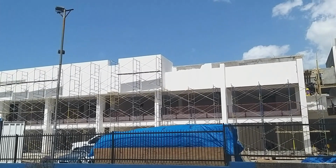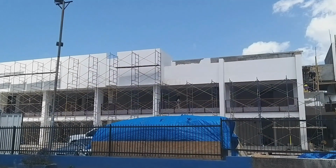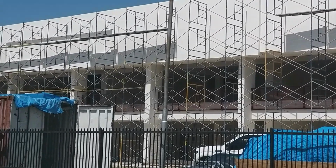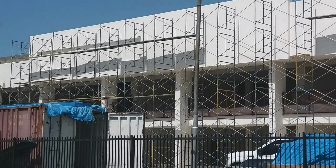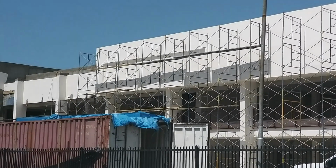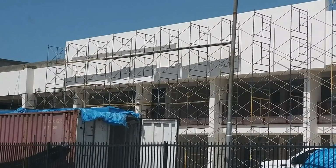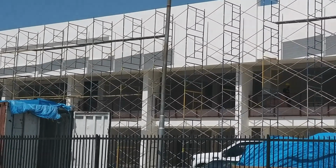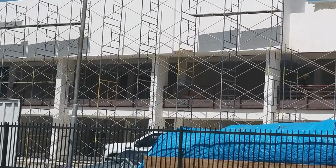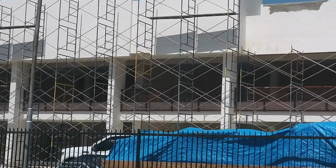So we're back in Halfway Tree. That's where we are today. Alright, so this is basically Southdale Plaza expansion and renovation. This is one of those, or this was one of those older type plazas that over the years have deteriorated. So they moved out all the tenants, and now they are renovating.